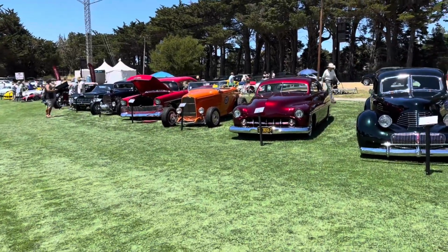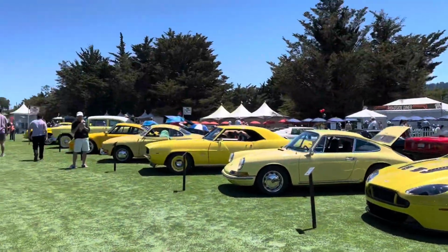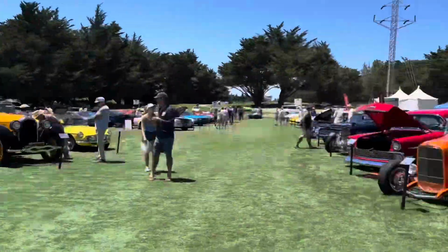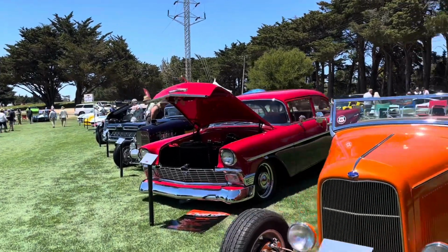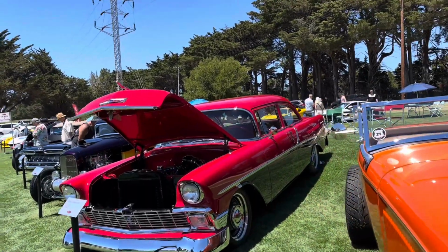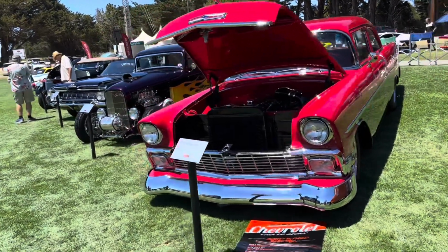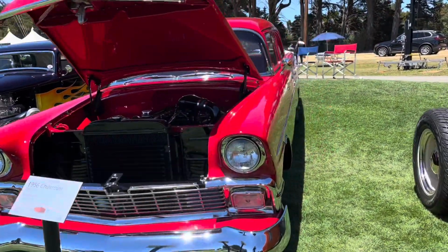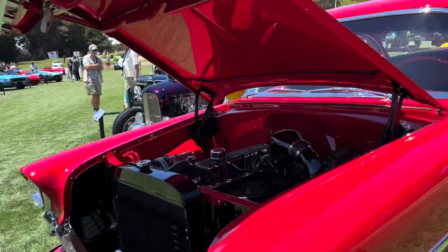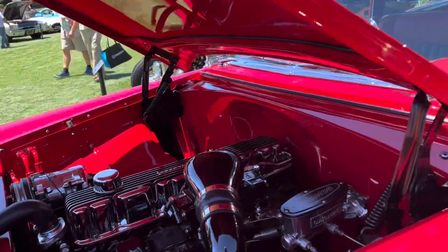I gotta show you the shoebox over here. So, the Camaros and the shoebox Chevys, what got me into cars for a long time. I was a '56 guy. I'm more of a '55 Chevy guy, but I do love the '56. This is a local car as well, a Burlingame car. Beautiful. Look at the finish on this. This is nice.